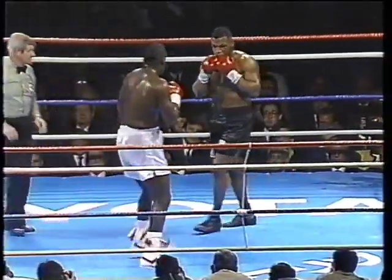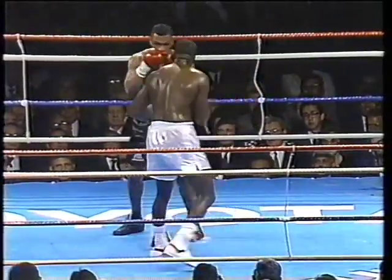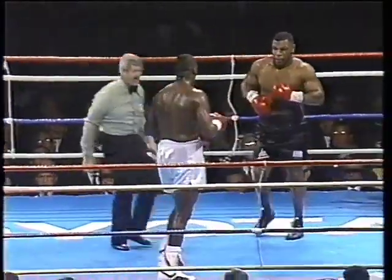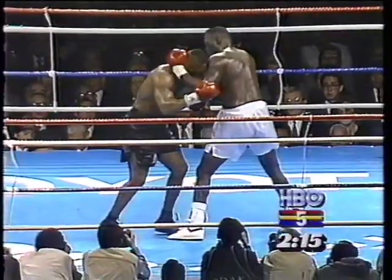This is the round in which Tyson turned things around against Frank Bruno. Right hand by Douglas lands again. He's been very quick with it. No, Mike, no. Douglas getting the breathing here. Very smart, very, very smart. He throws his combination, then he ties him up.